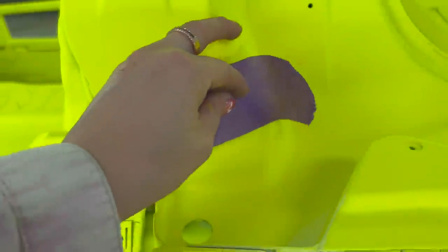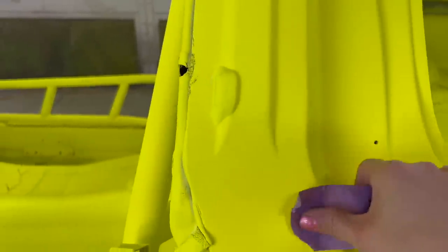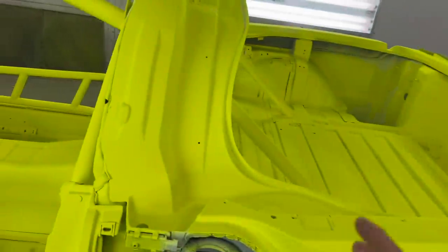Now lightly. I got some of the run off. Honestly, I might have waited too long and it got too dry, but I hit it with the tape. I'll sand over it a little bit with like 800 and then just see if I can blend that in.